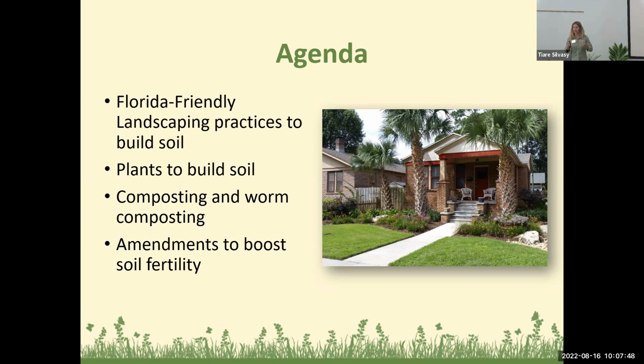This is not a fertilizer class, so we're not going to be talking about how to fertilize your plants appropriately with nitrogen and things like that. It's more about building your soil fertility, and adding organic amendments is a great way to do that. Also with our summer fertilizer blend, we're banned from adding nitrogen and phosphorus right now through about October 1st. So these, like the kelp meal and stuff, are some things that you can add to green up your lawn or your landscape that are not going to hurt our water quality. They don't have the nitrogen and they don't have the phosphorus. So you can apply them in the summer if needed.